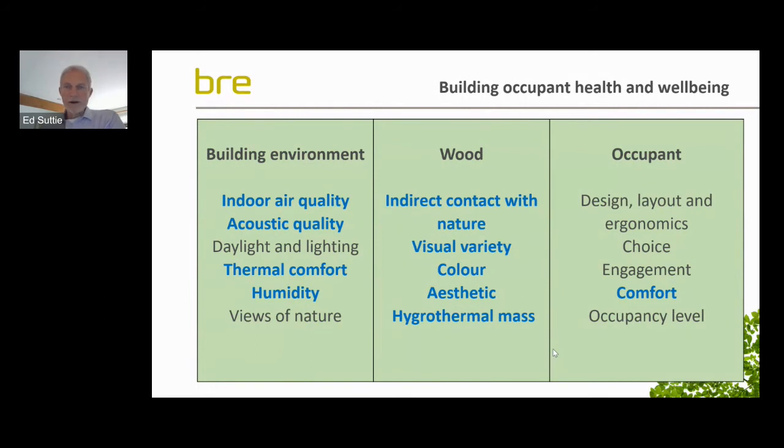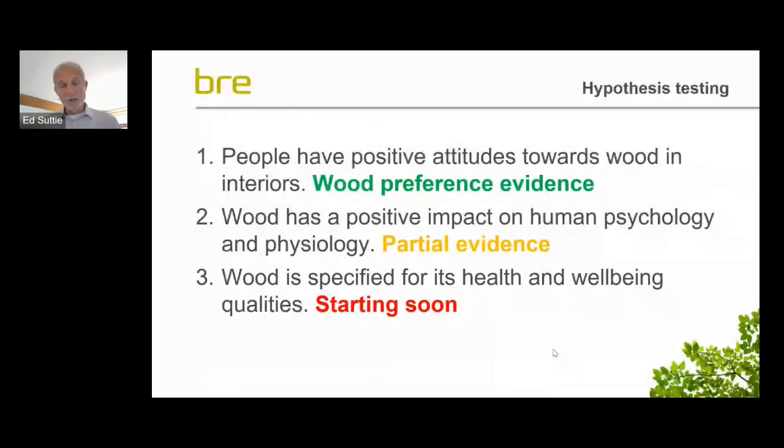Over the years, we've tested a number of hypotheses. The first we tested was that people have positive attitudes towards wood in interiors when given choices between materials, whether as consumers or as construction professionals and different groups. And indeed there is very strong research evidence for wood preference. Our second was that wood has a positive impact on human psychology and physiology. Here it's definitely partial evidence. I mentioned the study in the healthcare environment of the recovery rates from operations. There are equivalent, very strong studies conducted in Austria on school pupils in classrooms that have wood present and that don't, in the same academic year in the same schools, with some very compelling evidence there. But they are fragments, so the evidence still needs to be gathered and built.